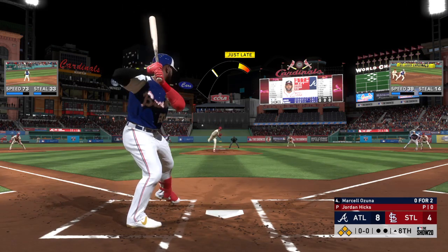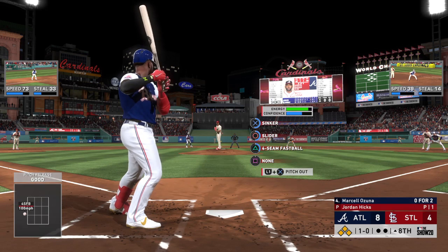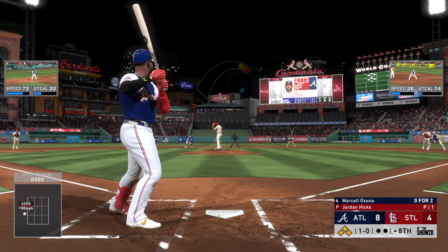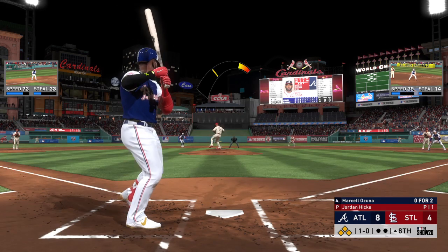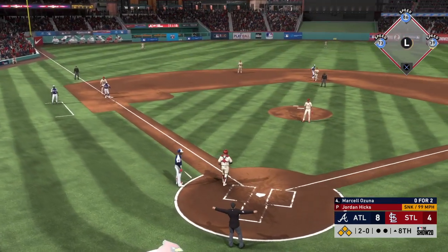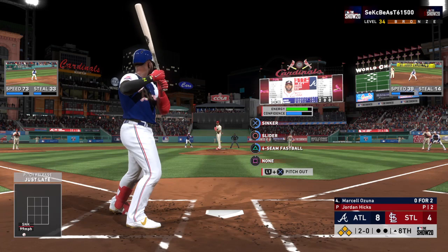From the belt, kicks and deals. Marcell Ozuna is at the plate as he looks at ball 1. When you're hitting in a situation like this, you have to find a way to slow your heart rate down. The pitcher's the one with all the pressure. And this is low, but Molina's able to prevent it from getting away. Bases loaded here, nobody out.